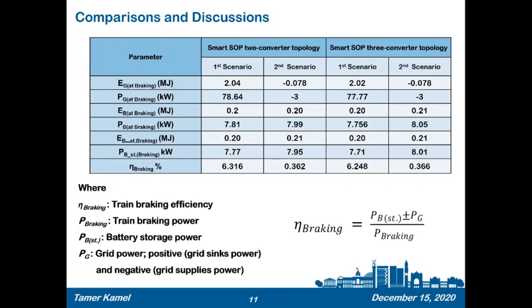For both topologies, one of the methods to improve the braking efficiency is to increase the battery total capacity. In this paper, the capacity is equal to the total train braking energy, which is around 10 kilowatt-hour, but the simulation shows that it's not possible to transfer all the energy of the braking to the battery because the power during braking becomes very high and more than the maximum charging rate of the battery, especially at the beginning of the braking.